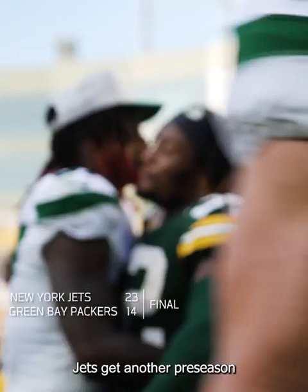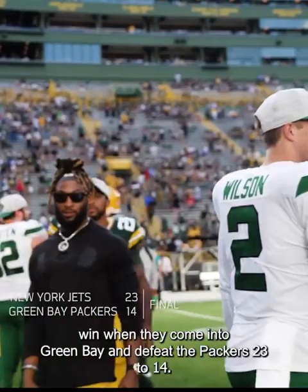Jets get another preseason win. They come into Green Bay and defeat the Packers 23-14.